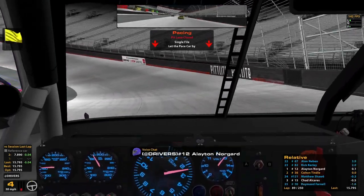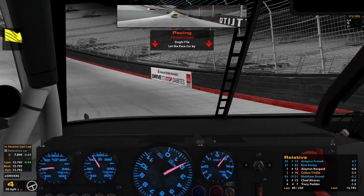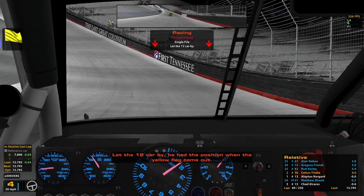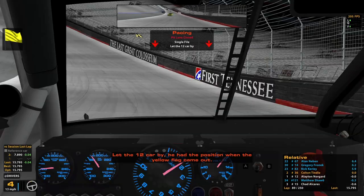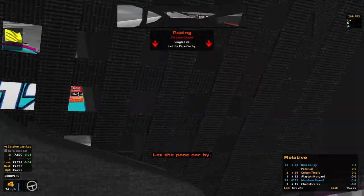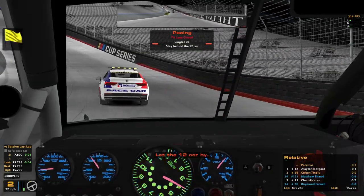Check out for baseline. I knew that 50 was going to cause a wreck. He's just too far off pace. 12, carbide. You had the position when the yellow flag came out. That's unfortunate. Left up 12, carbide.